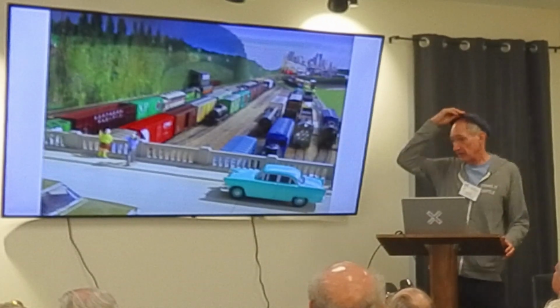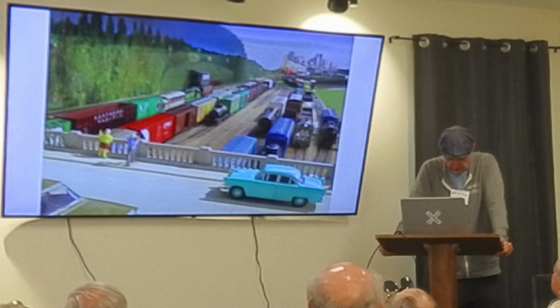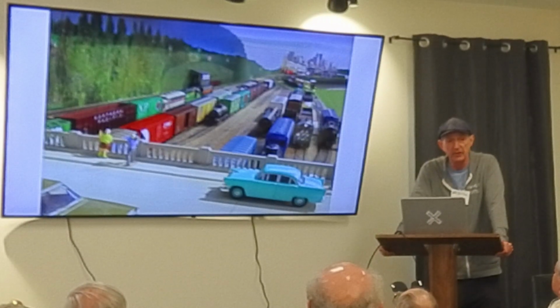And this is an example of a publication deadline. If you want your railroad displayed in the NMRA annual calendar, you have to get it in to them by, I think it's May, end of May. So one year I thought, this is ridiculous. I should have a picture in the NMRA calendar.